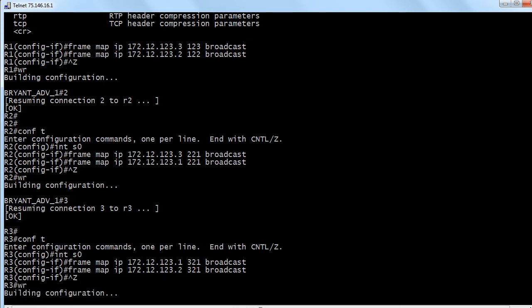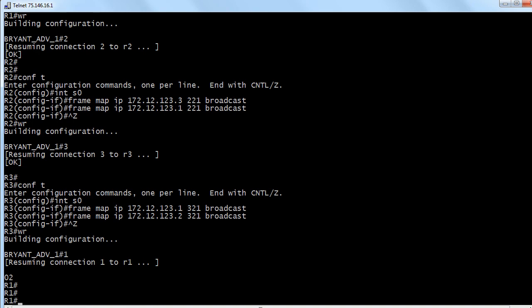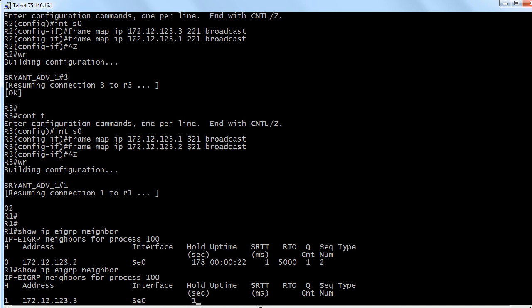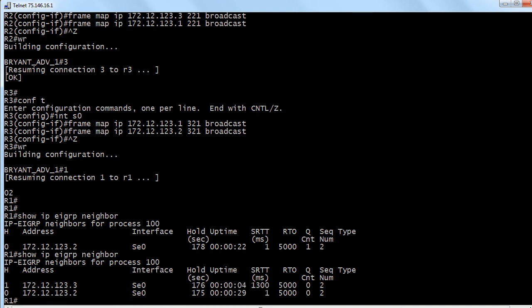And let's see if we have anything yet. That would be pretty fast, wouldn't it? And there's .2 already, and I think we're going to see .3 very shortly. .2 has already been up for 22 seconds. And there's .3, it just came up. So something just that small stopped our adjacency from forming.